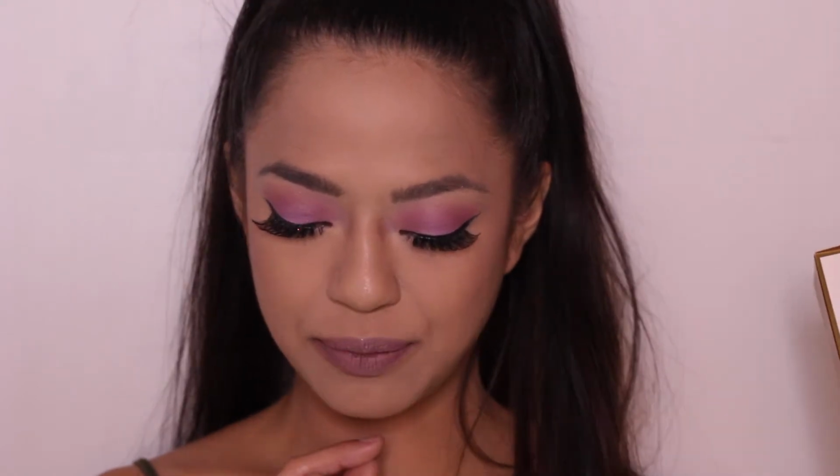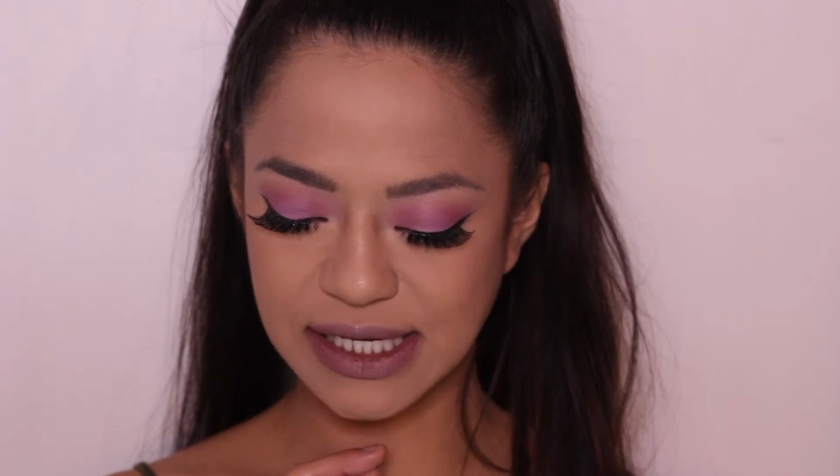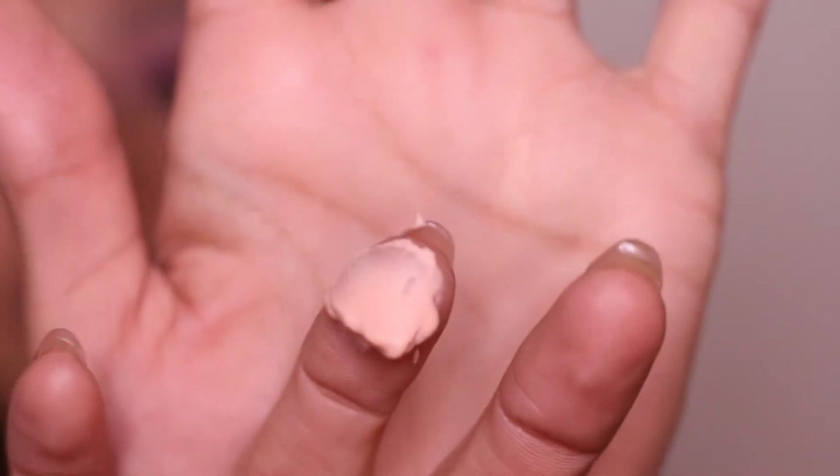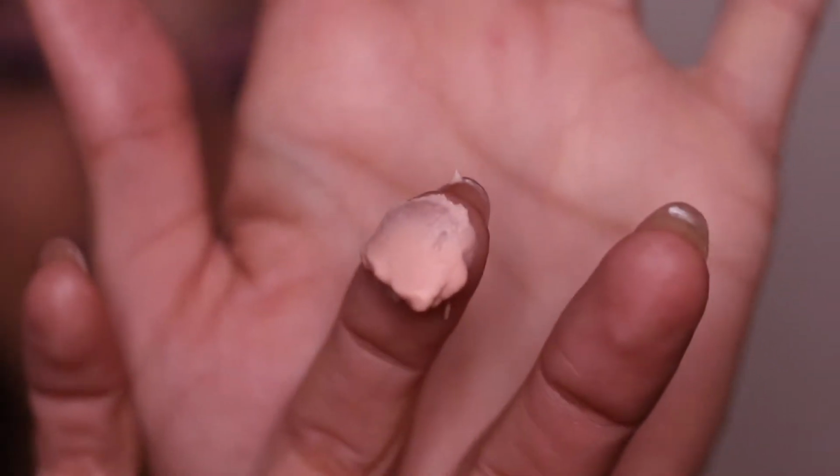I got a sample in the primer. The Primed and Peachy Primer is a cooling, matte, perfecting primer infused with peach and sweet cream. It blurs and smooths your complexion with brightening peach tint that works on any skin tone. This is what the primer looks like. It's a nude beige color, kind of like a foam.